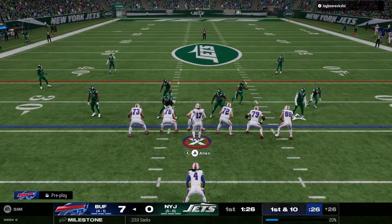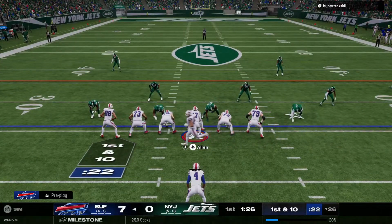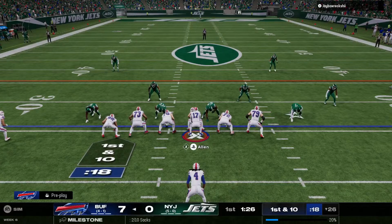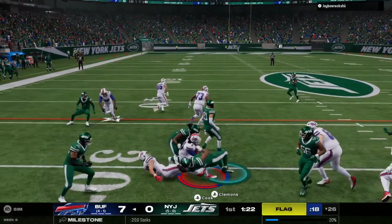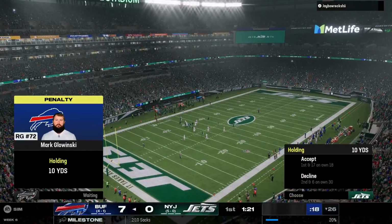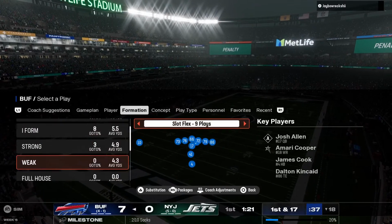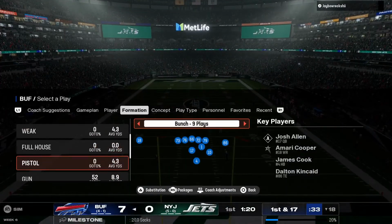They're out and set, 1st and 10. Trying it left side with Cook. And they bring him down, but there's a flag on the field. So now, partner, got to reevaluate what to do on this next snap because the holding call pushes him back quite a ways.